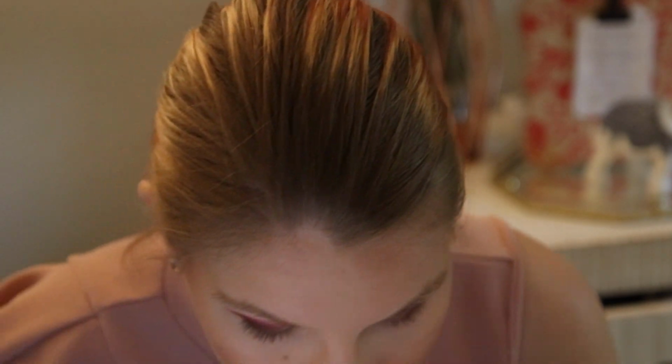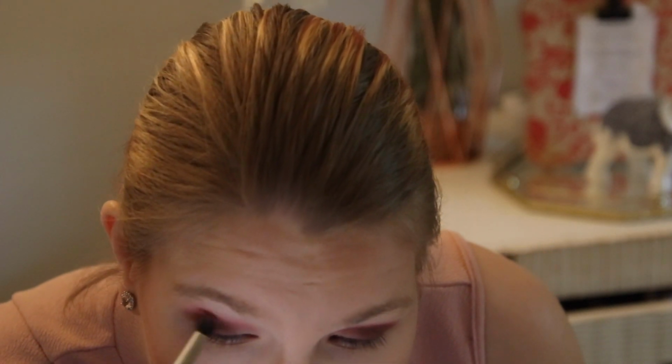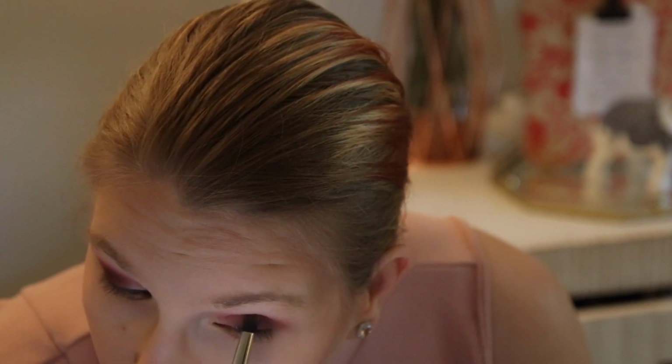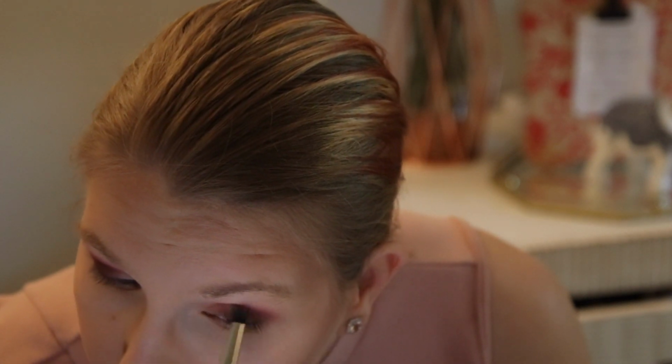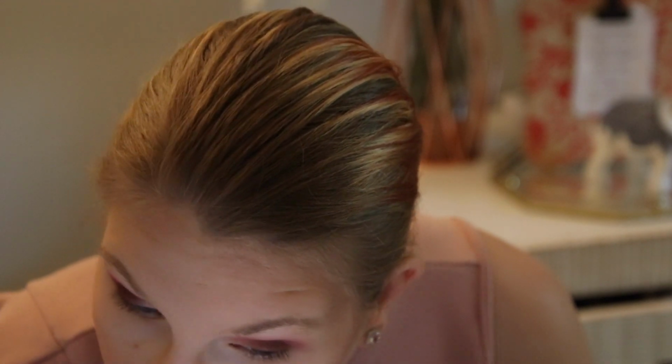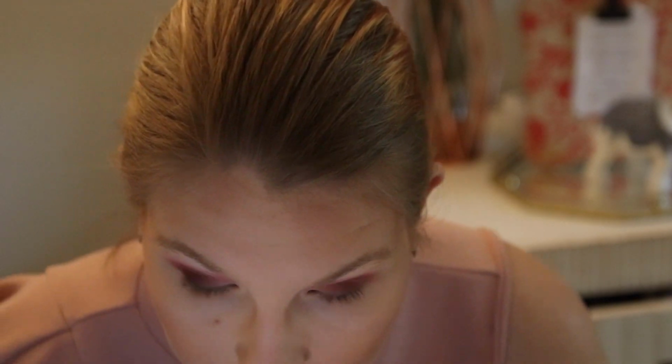And then what I'm going to do is go back in. I'm not going to put any new product on this shadow brush right here, and I'm just going to blend it out some more. No new product. I'm just going in and blending and making it transition better. Okay, so I like that.